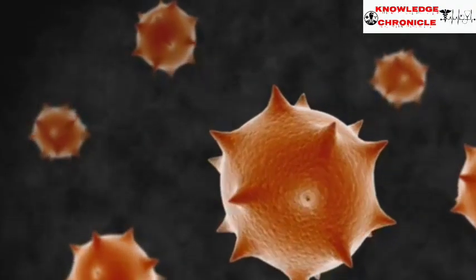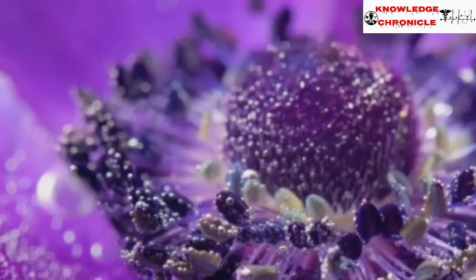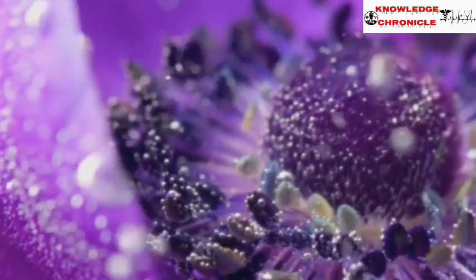So, if you were wondering about the two most important units of sexual reproduction inside a flower, they are pollen grains, which are formed inside the anther as male gametes, and ovules, which are present inside the ovary as female gametes. When these two unite during fertilization, a miracle happens: the birth of a new life form.